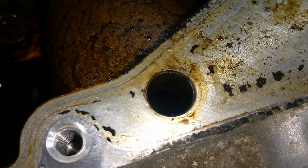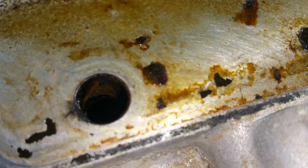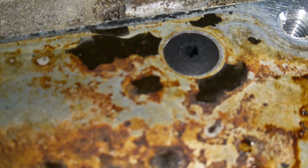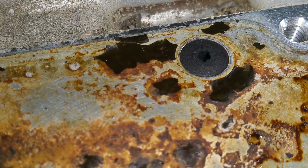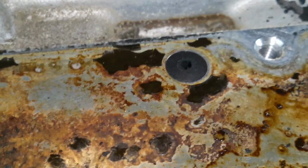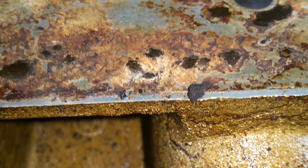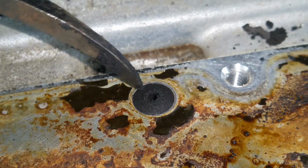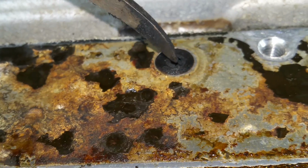So I've cleaned these passages, 1, 2, and 3. I've not cleaned the back 3 yet, just to show. You see how it's all gunked up? There's just that tiny little hole that you can actually see. That's all that's open for the EGR passage for those cylinders. That's it.